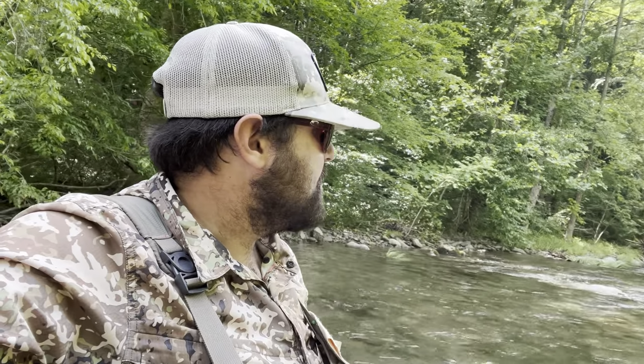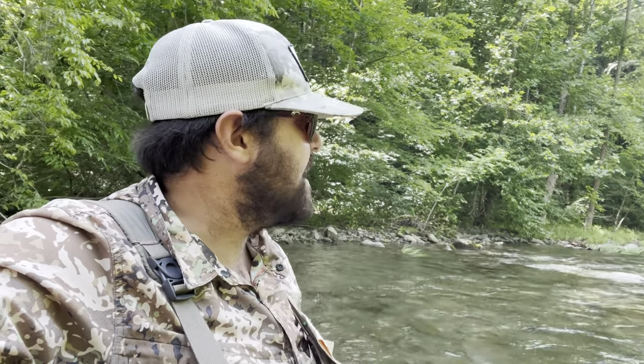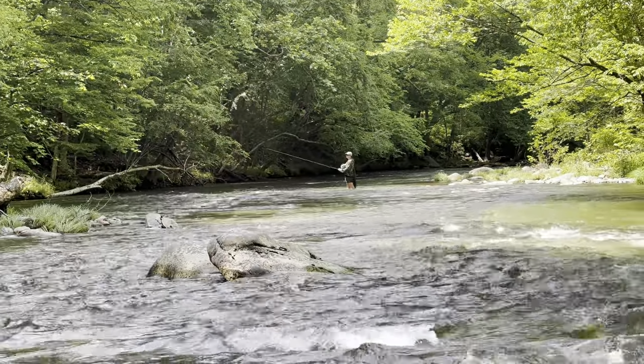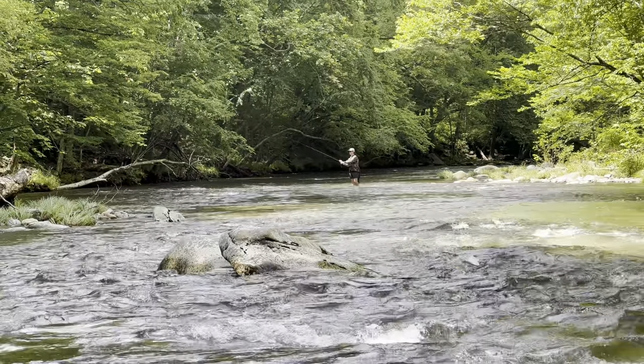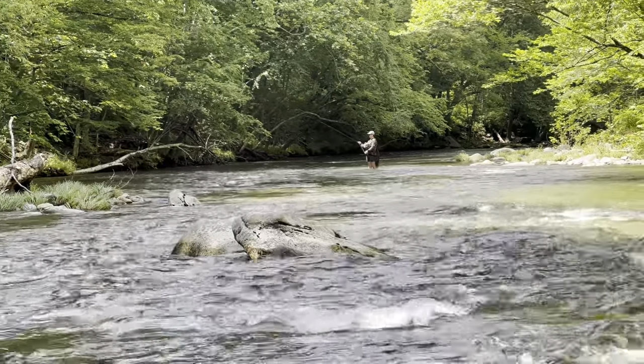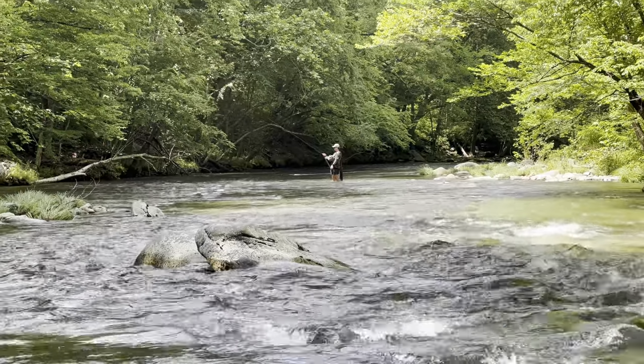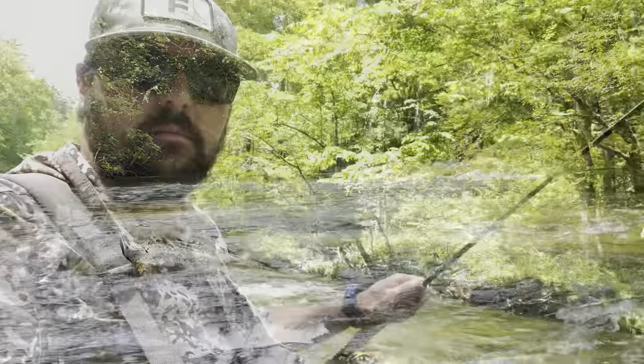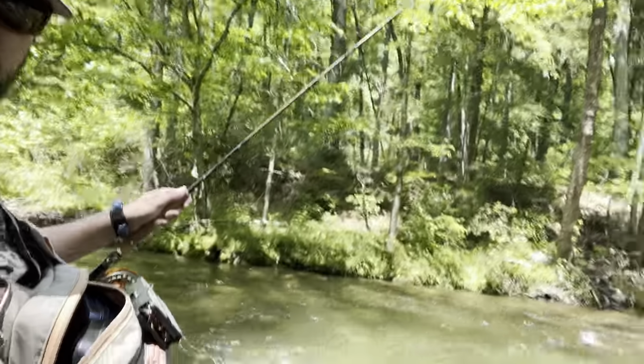I think Ben's got a good one. I'm gonna go down and see what he's got into. He's fighting something and looks like he's got a good fish. Let's go see what he's got. Well, I think Ben missed it, lost it rather. He was walking down the river with it, fighting it, and I turned around and it come off, so that sucks.